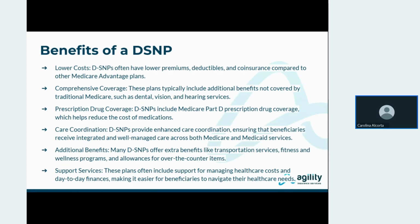So we know, or they know, that the folks who are eligible for this need the help financially at times as well, right? They have some things that they don't typically see when there's a member on a regular Medicare Advantage. Again, these are Medicare and Medicaid eligible folks. So that lower cost is extremely helpful.